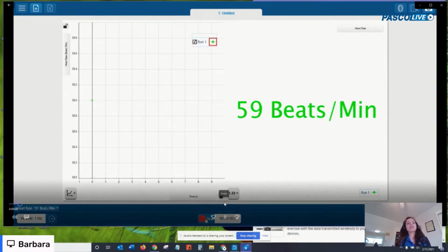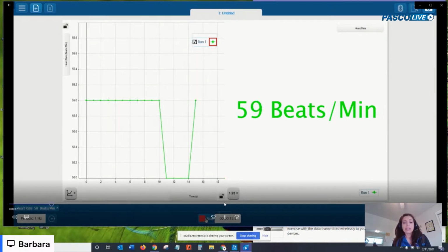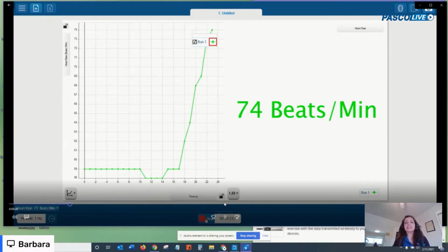So first I start just by sitting still to get my background resting heart rate so that I can make a comparison and know when I've recovered after exercise. And then shortly, you'll see the heart rate changes when I begin exercising. So I'm still sitting, getting a background, and now you can see it jumps up because I start running in place. And I'm going to keep running in place.